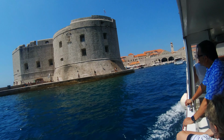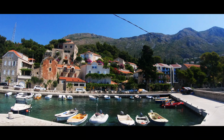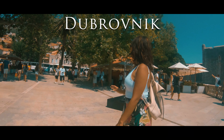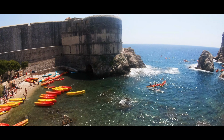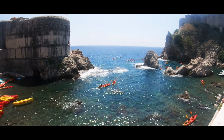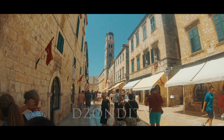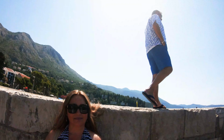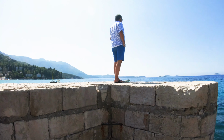Welcome to Old Town. Our next stop is a boat ride to Old Town Dubrovnik. Ready for the boat? You want to dive off?